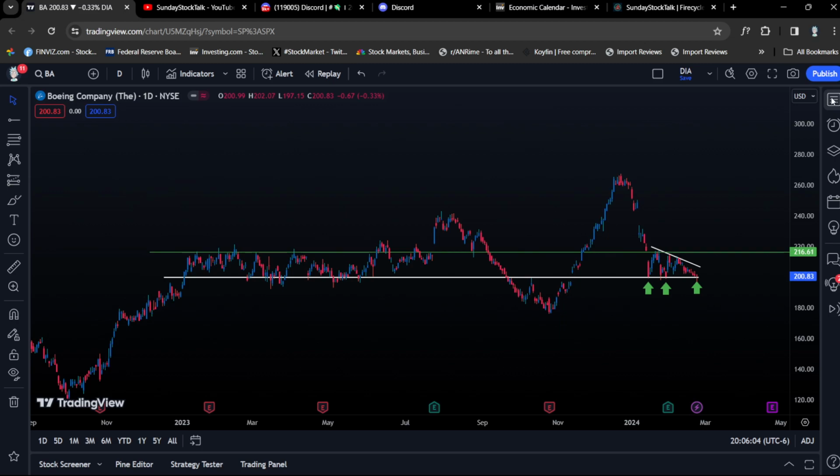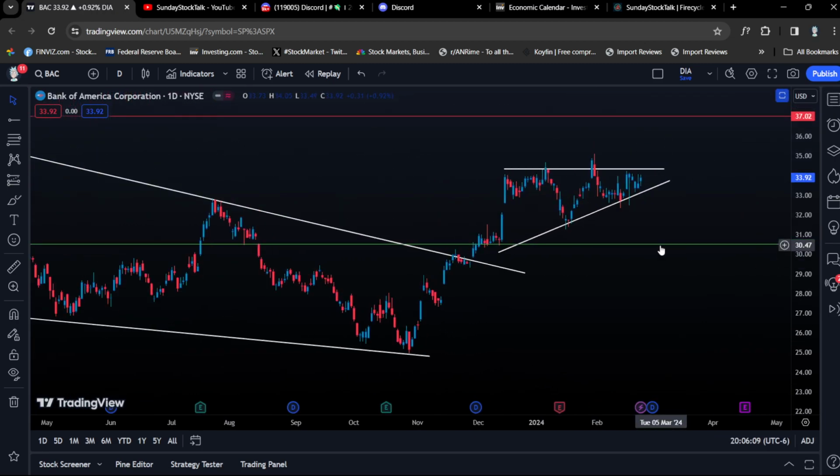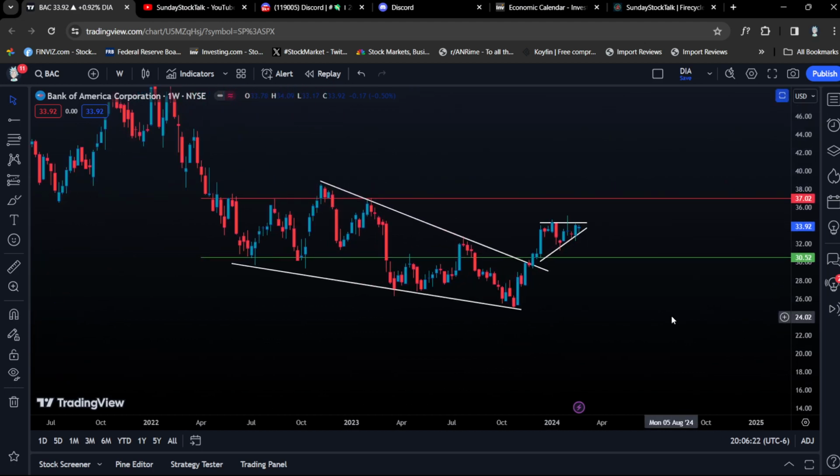Now, the next play that I am in, and it looks absolutely amazing, I've not even talked about it, is Bank of America. Amazing play for Bank of America. Solid A+ setup. We got a massive ascending triangle on Bank of America, and I have to say, solid A+ setup. I'm very excited for this play, and in this video I want to go over why.